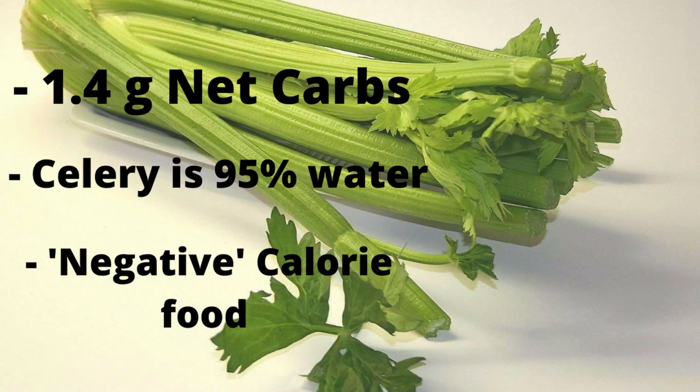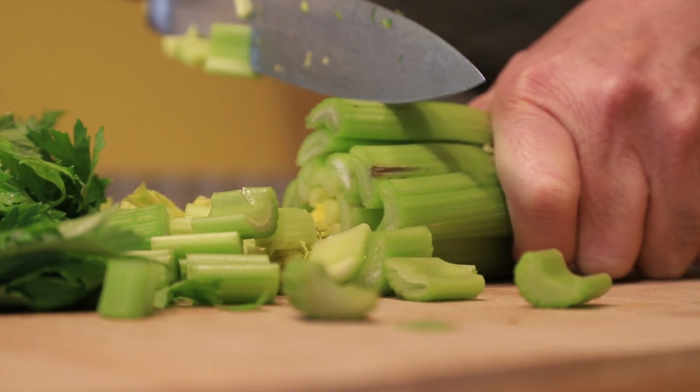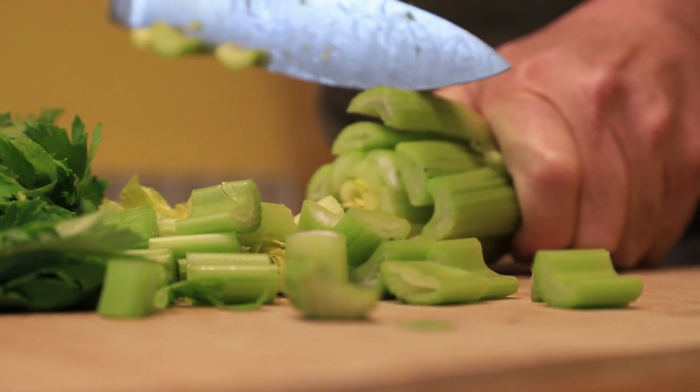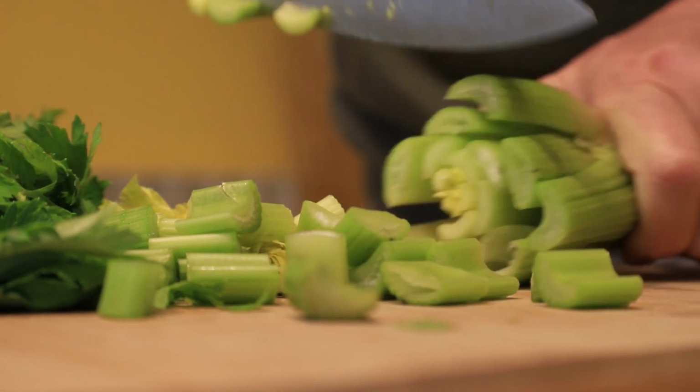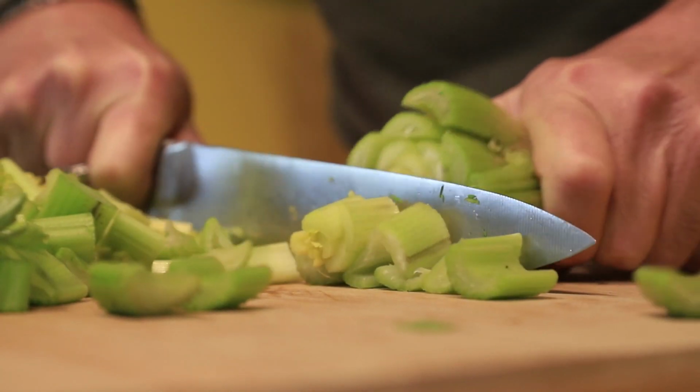All right, so number 4 is going to be celery. Celery is a lot similar to cucumber in that it's a 90 to 95% water-based vegetable. Celery is only 1.4 grams of net carb. Now, the really fascinating thing about celery is that it's known as a negative calorie food, meaning that your body takes more calories to digest it and break it down than what the actual celery is worth.